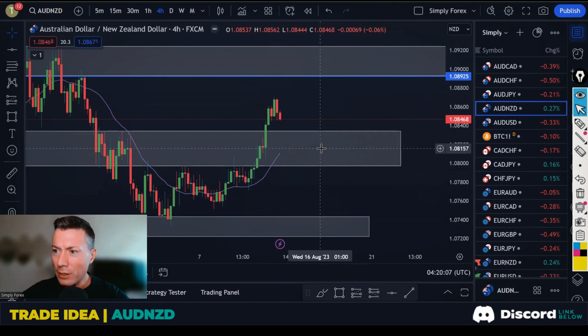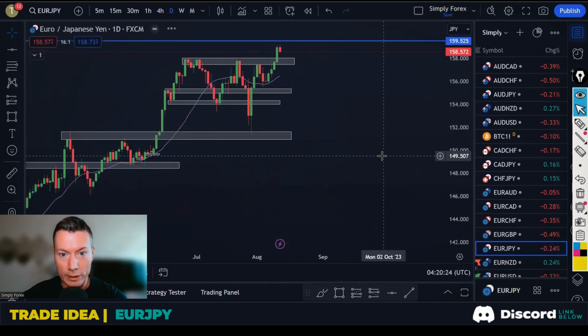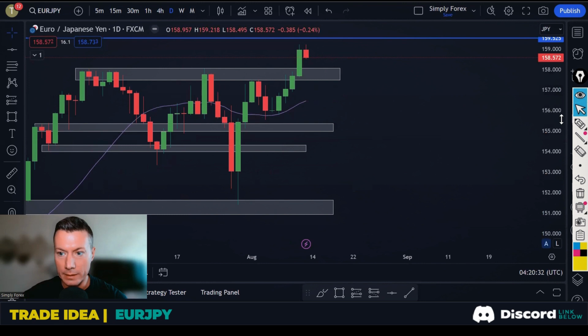There were a few yen pairs I'm looking at, Swiss franc. But again, it feels like another week of not many setups. But I do like euro yen. So euro yen, as from Friday's trades, we're just waiting for this retrace. So this is the day chart, guys. We're clearly in an uptrend. I want to see price retrace into this gray zone, and then we can start buying this pair. So that's the day chart. That's what I'm looking at.